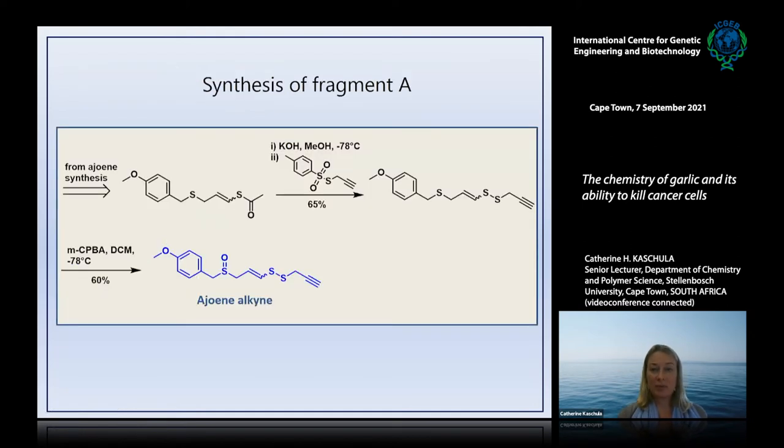So fragment A was synthesized quite routinely using our akin synthesis, where we first of all made the vinyl thioacetate. And then, upon base treatment and reaction with propargyl thiotosylate at low temperature, we got the desired vinyl disulfide moiety, which was then oxidized up to give the akin alkyne, which was fragment number A.